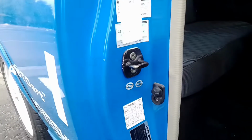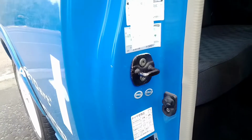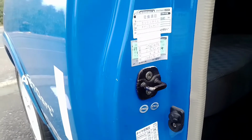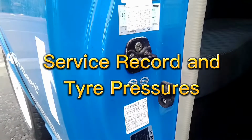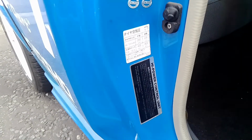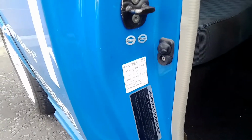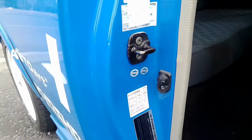Another little thing here, we've got the lovely little Japanese stickers, which we don't know what they mean, but it could be a service record, which I think it actually is. It's just a little service record. We've got a high power control unit, which we can't understand because it's written in Japanese. But it's great to see these little touches on this car.